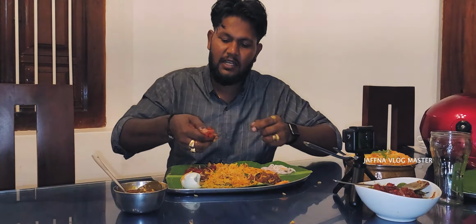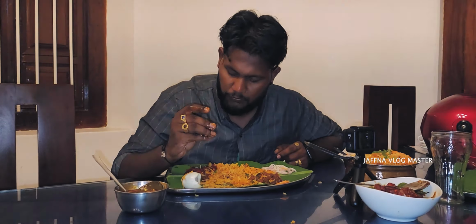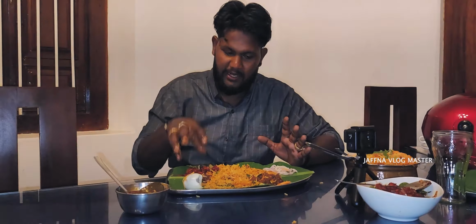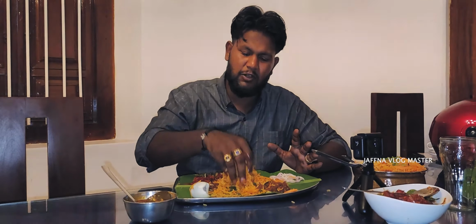And here we go, the cuttlefish. I really thought it was fish devil or something. But these are cuttlefish, basically the squid, you know, the squid, right? It's the same thing. It's round shaped. It just gives a bite. Here we go. Yeah. As much as you put in, there's some taste. And that's what I found in here as well as in the mutton. But never go with the biryani.